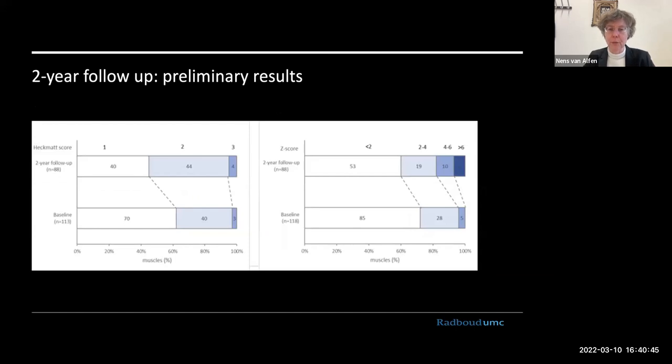Here are the very preliminary results of the 2-year follow-up, and basically the pattern is just increasing over time, where more people will go to these higher Z-scores and higher Heckmatt grades. So we're going to track this for 5 years, which is well across the span of any clinical trial, probably.